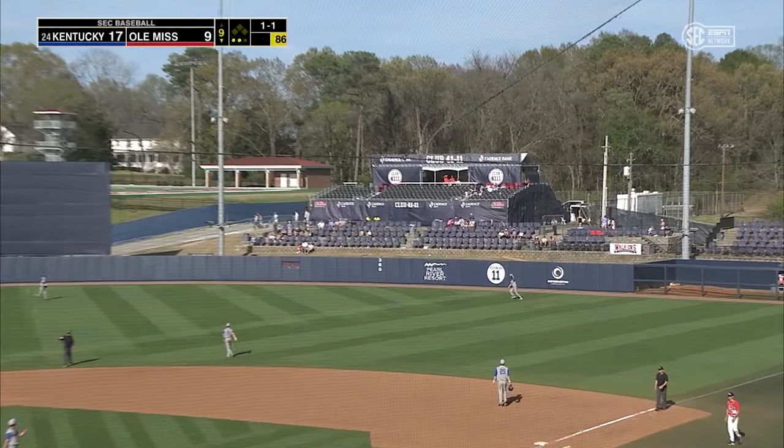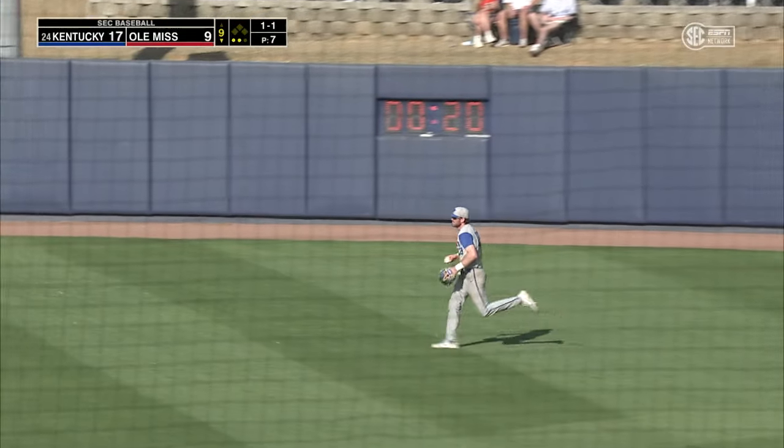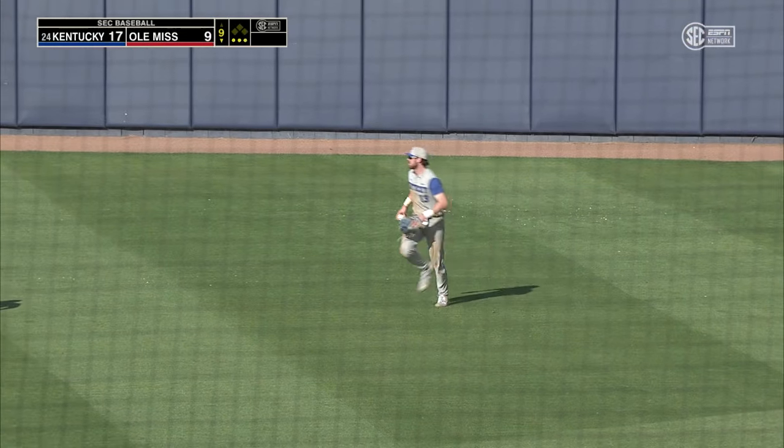Fly ball to right field. McCoy shading his eyes, fighting that sky and the sun a little bit, makes the catch, and that ends this game.